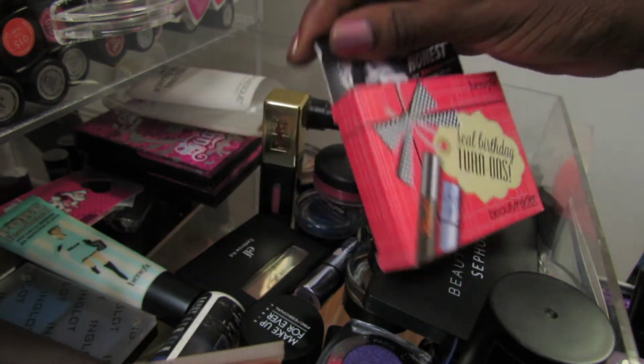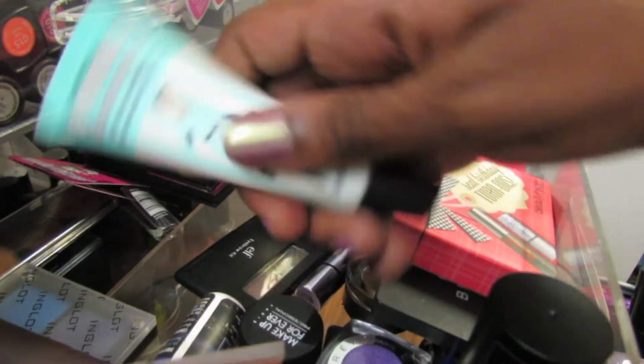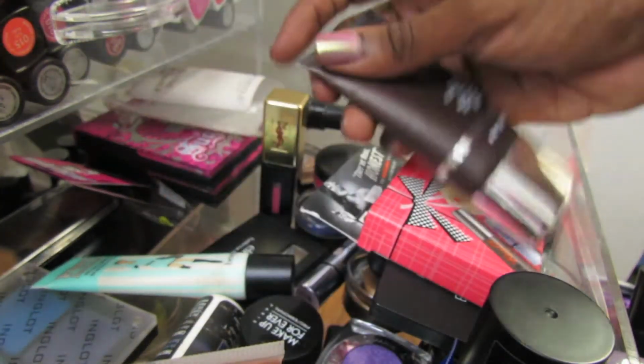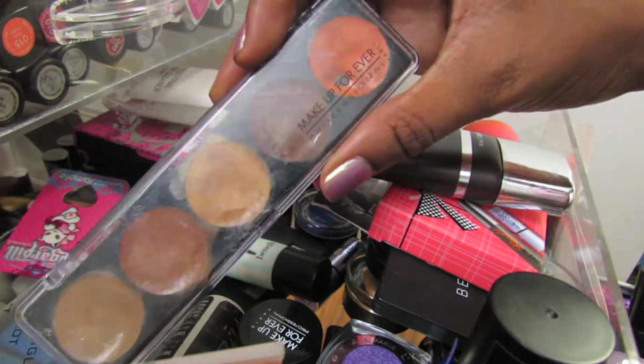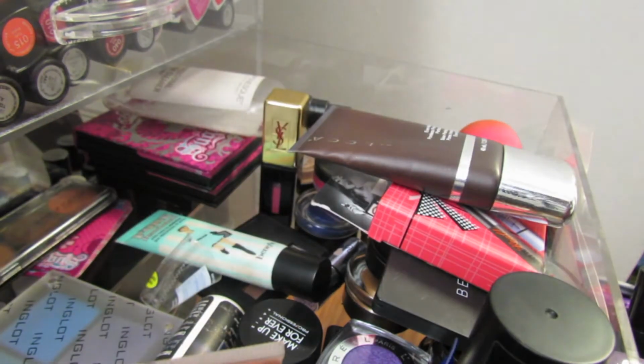I love you. Mwah. Next, I have my Professional Primer, which also does not stand up. I have my Becca Primer, which doesn't stand up, and it's pretty awesome. My other Inglot palettes you can see, and my Makeup Forever concealer palette. Now we're going to move on to the next drawer.